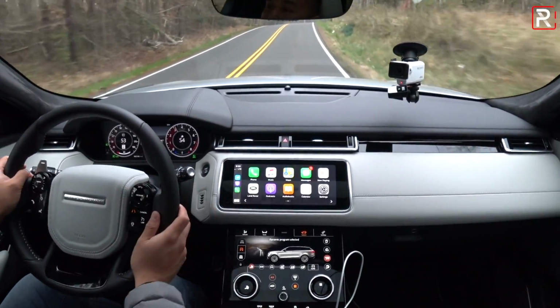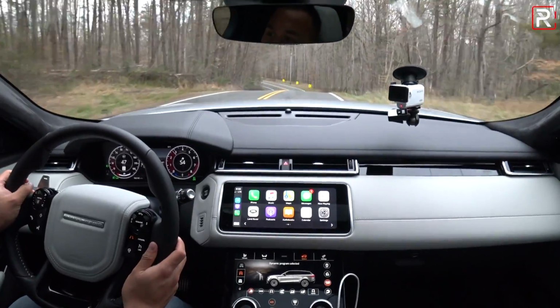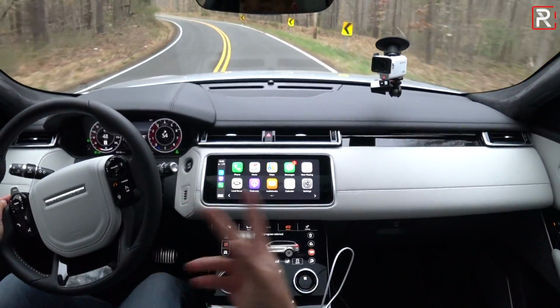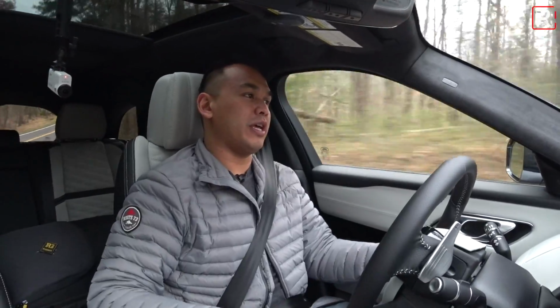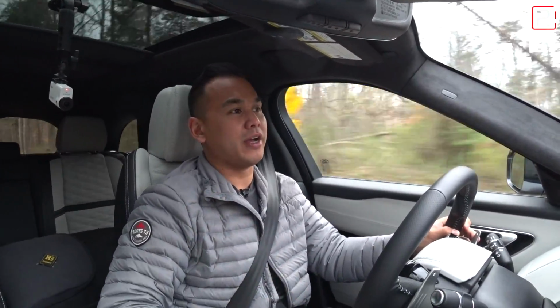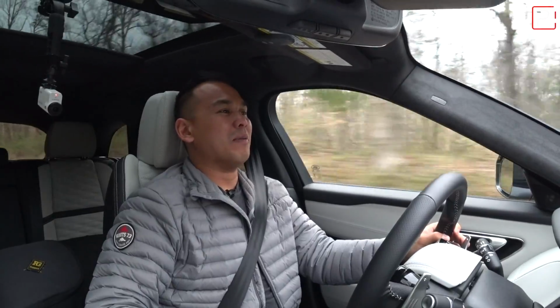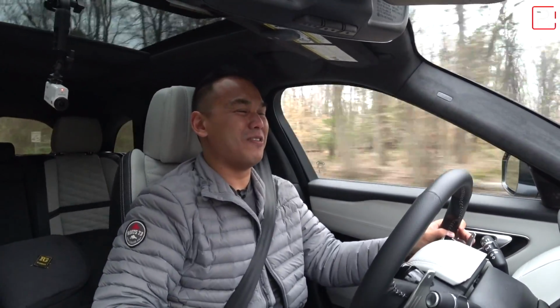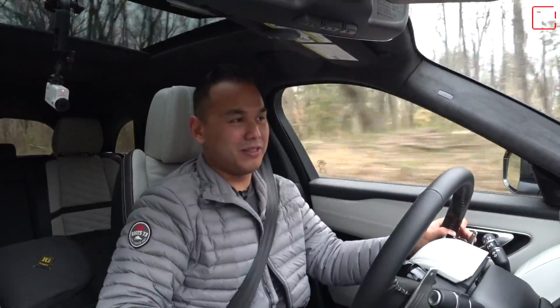I'd say the Velar at least needs the supercharged V6, which, to be honest, is an old engine, same as this V8. Land Rover just replaced that engine with a new inline 6 that's turbocharged, supercharged, and electrified. But man, I'm going to miss the sound of that glorious V8. Wow, what a joy, what a treat.